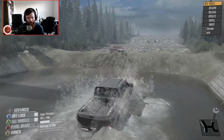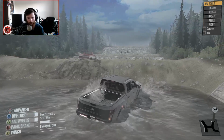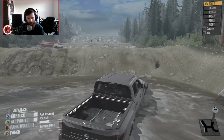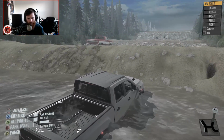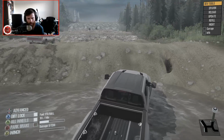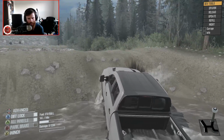And big jump. Come on. Oh, will it make it through in high, or will it bog out? Come on. Just feathering it. Trying to get it there, trying to get it to that edge.